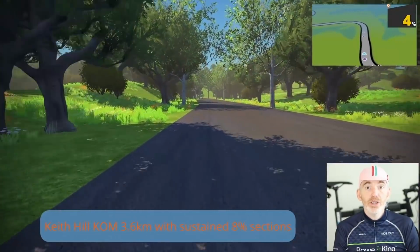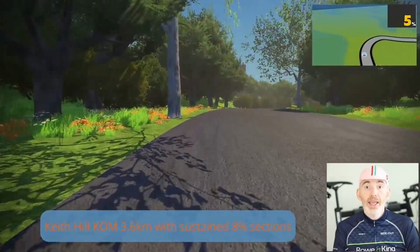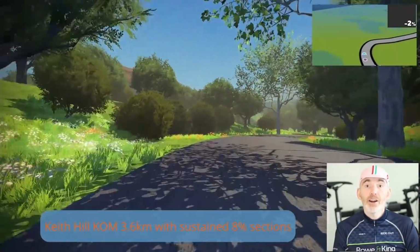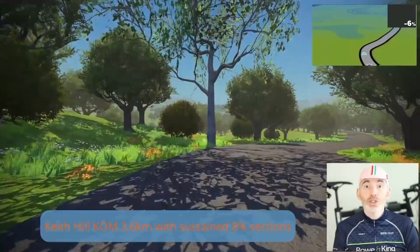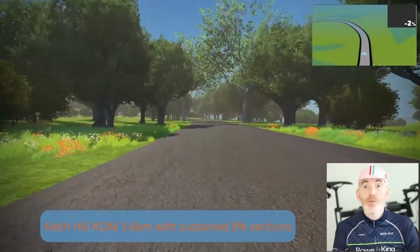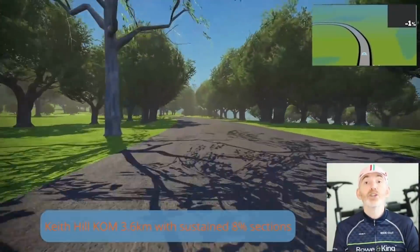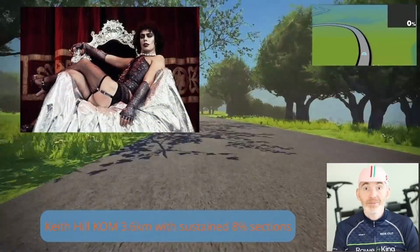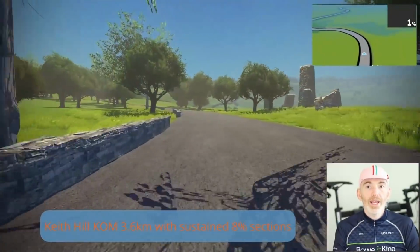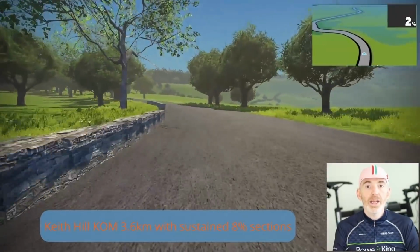It's a great opportunity to launch a bridge over to the group ahead of you. It is not a great opportunity for you to launch an all-out attack if you're in the lead group. You're still too far from the top of the hill unless you have supremely good legs. Crack on from here. It's pretty much 8% all the way up to 31.1 kilometers.